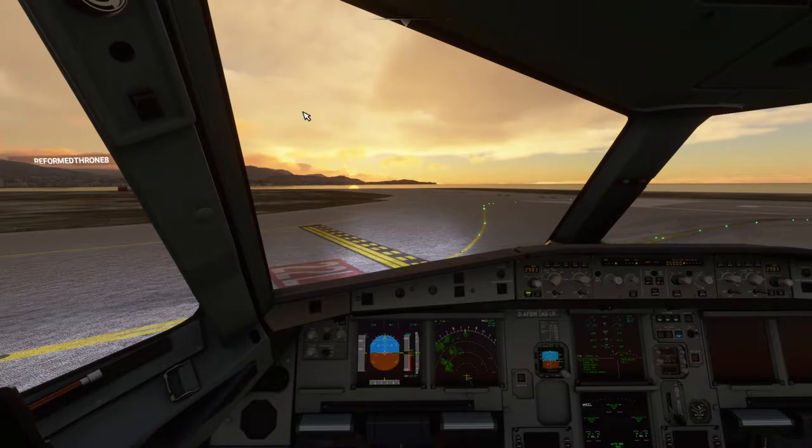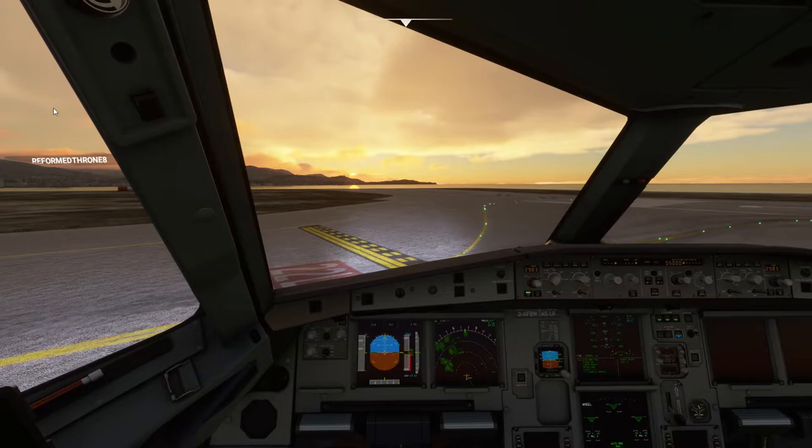Tower, Shamakia, Mike Yankee, Philly ready, runway 17. Shamakia, Mike Yankee, just stand by for departure of 1 to depart ahead of you, due to ocean.